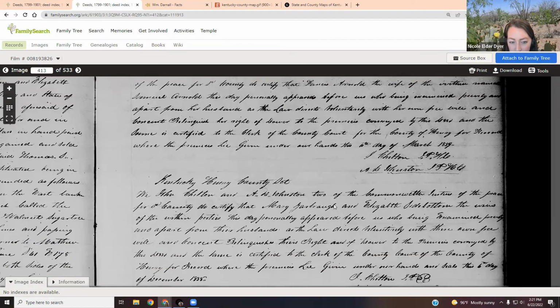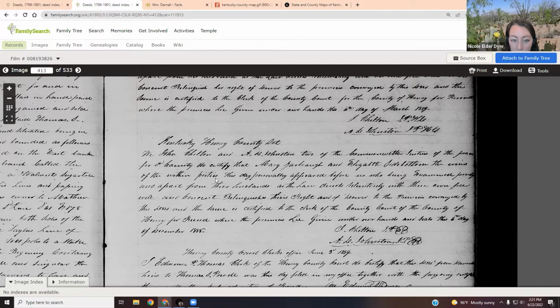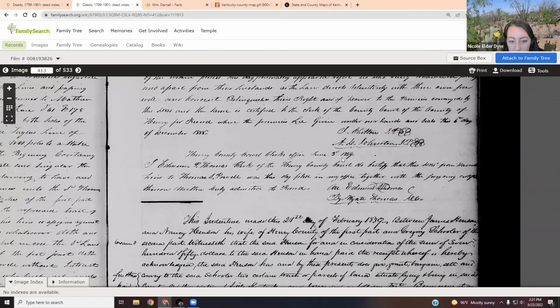Oh, I think all of these are going to be that same thing. Oh, okay. All of the wives are going to have to relinquish their right of dower to that land. So that's going to happen. So here's Elizabeth Sidebottom. Oh, and Mary Yarborough. And then Henry County Court Clerk's Office.